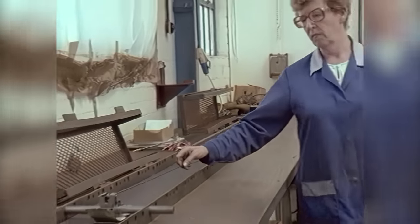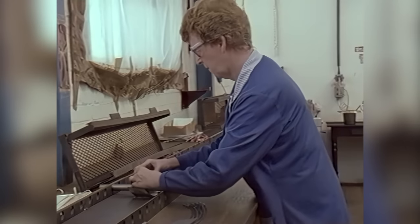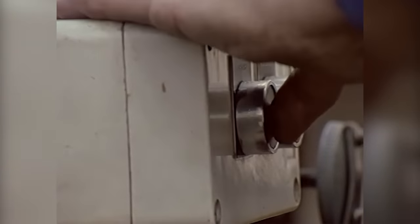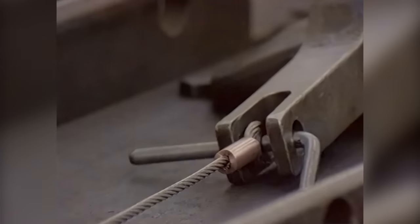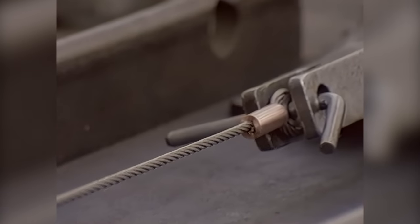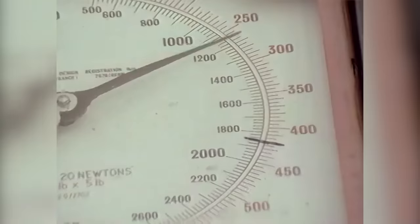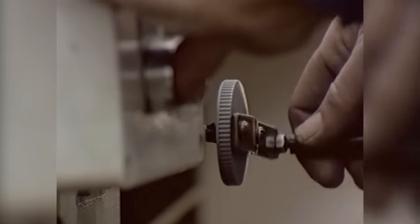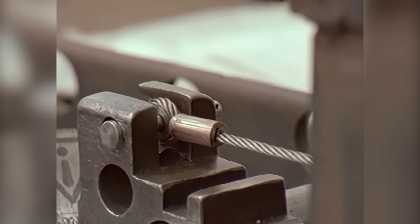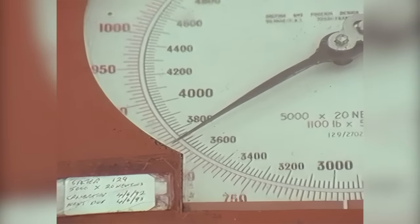Testing is also carried out on the stranded control cables to check the strength of the crimped ends. But before cable ends were crimped, they used to be spliced. And Edna Copley used to do it.